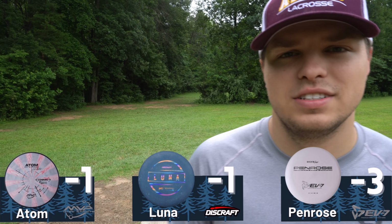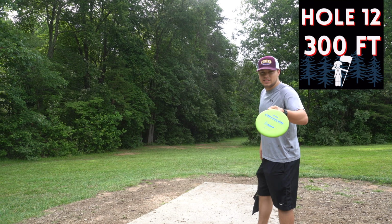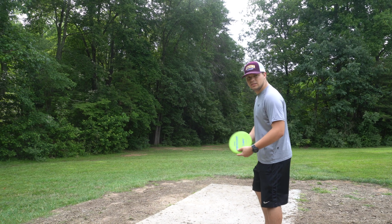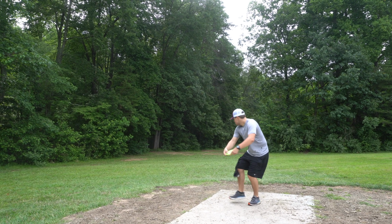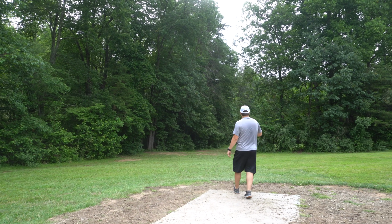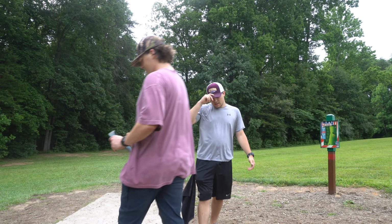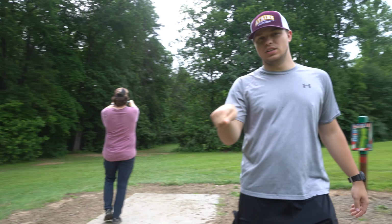We're on hole 12. It's a 300-foot par 3. I'm going green 711. Ev-7. That's better, but it's gonna fade. Yep. It's a woodser. It'll be hard for the Ev-7 to recover on this hole. Probably should have just put a little more angle on it.